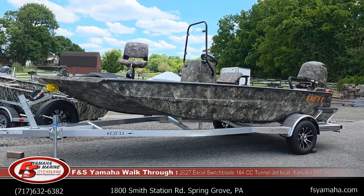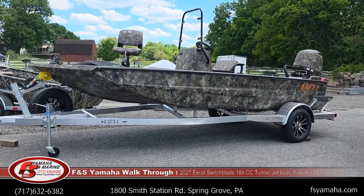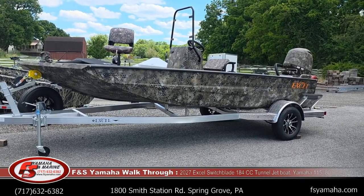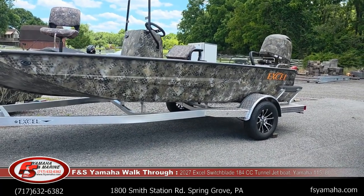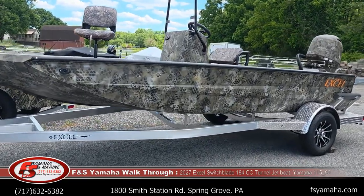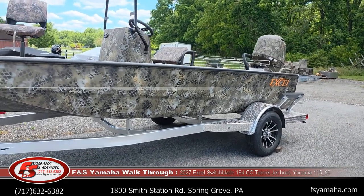Excel's really good at making lots of camo options, but they're telling me this is one of the most popular, so that's why I ordered a few boats like this. We actually just got 5 of these jet boats in stock. Aluminum trailer with aluminum wheels that matches this boat spot on. Like I said, completely welded together, including the floor. These things are one solid structure. 0.125 bottom thickness.